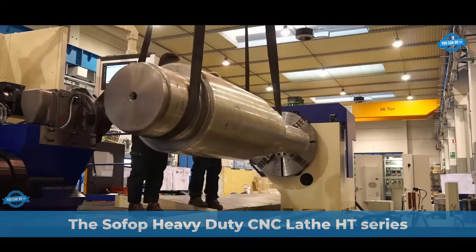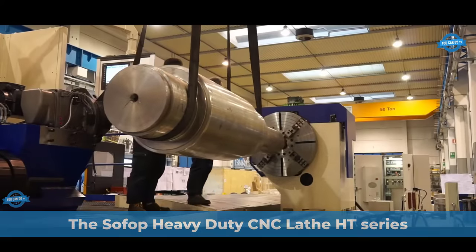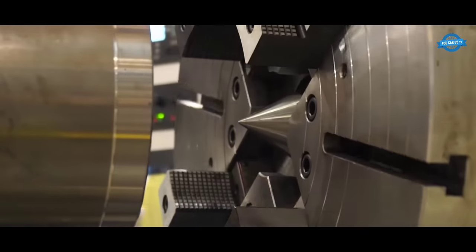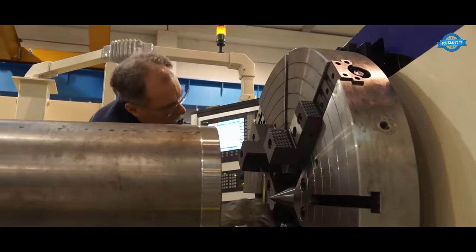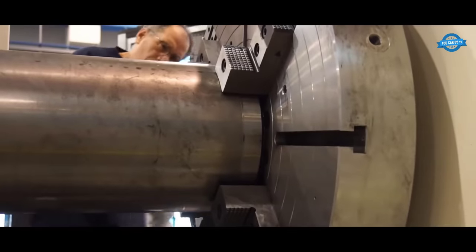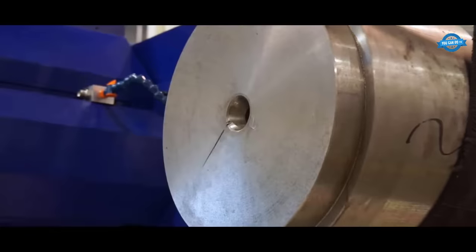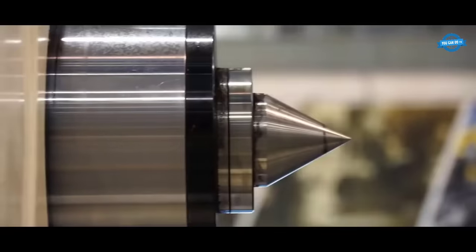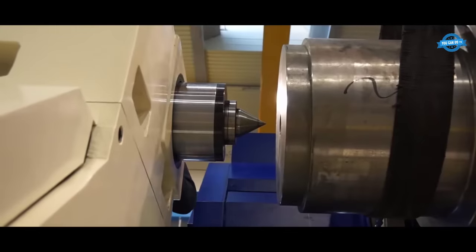The Sofop heavy-duty CNC Lathe HT series stands out as a reliable and robust solution for medium-sized machining tasks. Crafted with precision and durability in mind, these lathes feature a construction where the major components are made from cast iron, ensuring both rigidity and a prolonged operational lifespan.